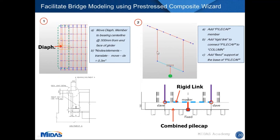Second, we need to add in the pocket members as well. By default, the wizard will only model up to the pier columns with the supports assigned at the bottom of the columns. So in our case, we need to add in the pockets. After you have added the new members of the pockets, we need to connect them to the pier column that was defined previously by using master and slave rigid links. After you've done that, we need to add in the fixed support at the base of the pocket, where you have to remove the support defined previously by the software. So that's on the pocket. Next we move on to the piers.